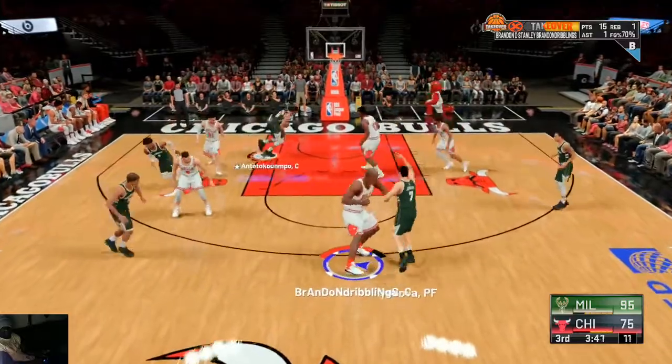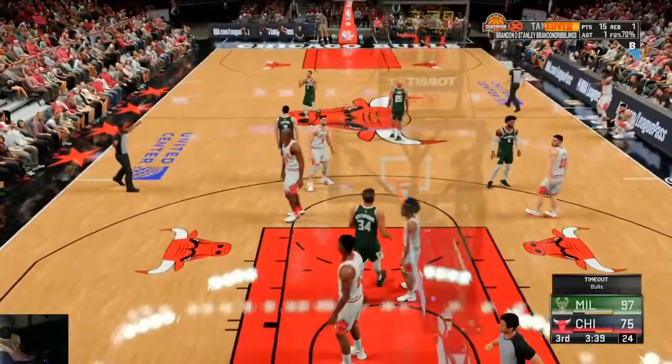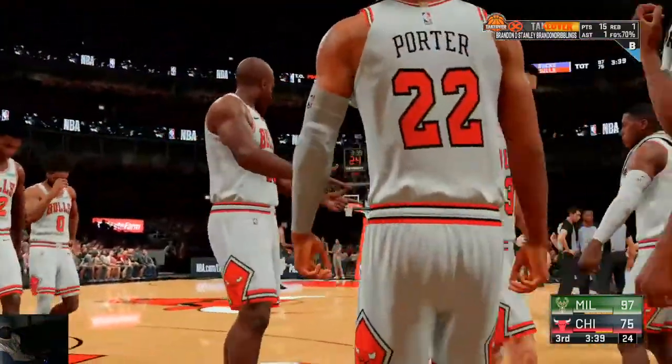Here is Ilyasova. He's got 6. And the dunk by Giannis. Well, him dominating the offensive end is what accounts for this lead. Just a very difficult guy to stop once he gets going.